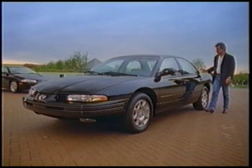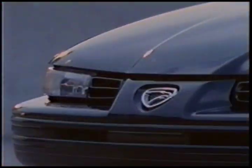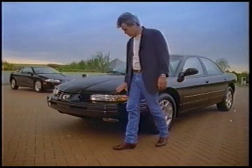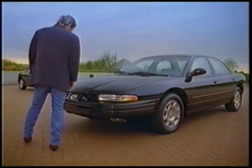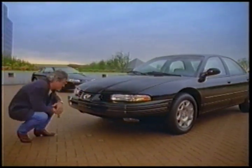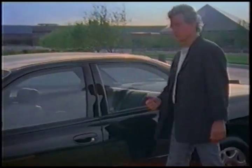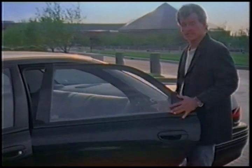Do what we call a walk around. Do head and tail lamps, mirrors, door handles, and air dams fit into an overall look, or do they look like afterthoughts? Check fit and finish. Do the seams line up? Do doors open and close easily? Do they close with a solid sound? The door handle should be easy to operate, and the door should open wide enough to make getting in and out very easy.